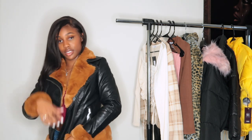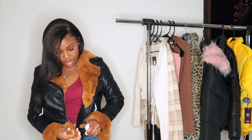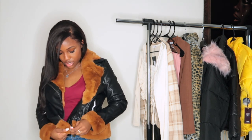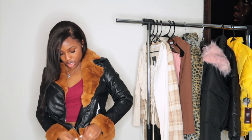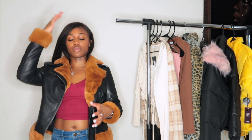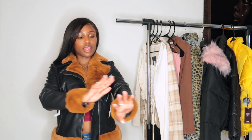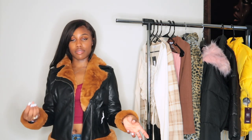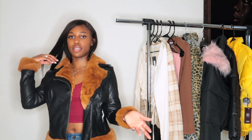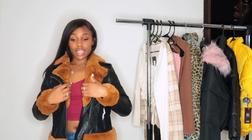Yeah, it's not getting zipped up. I could try, but. Ooh. Let's see. The fur gets caught in the zipper, so I don't like that. So I'm not even going to try to zip that up because I don't want to mess it up. But yeah, this is definitely not like a heavy winter coat. Obviously, you can wear this when it's not too cold outside, maybe. But yeah, I like this coat.